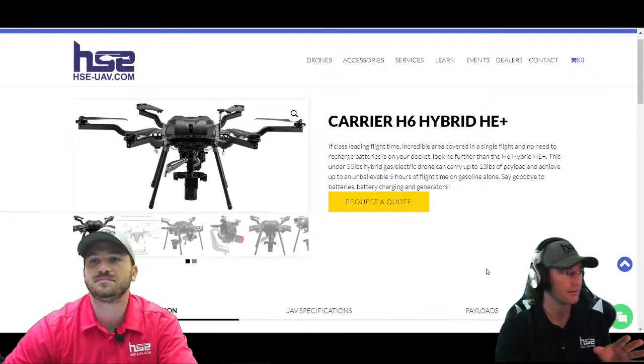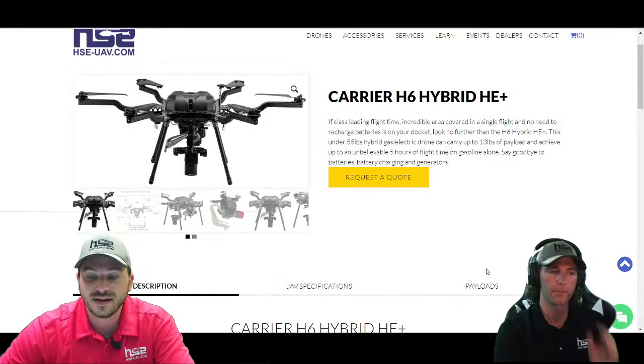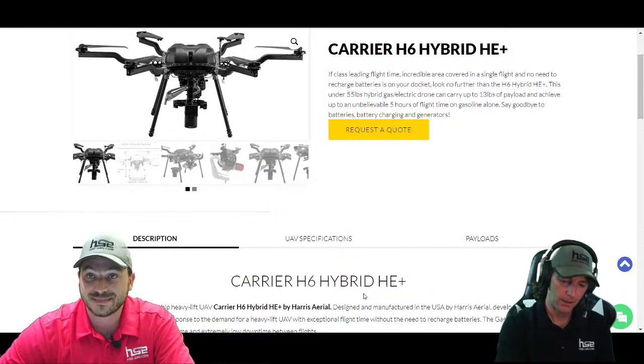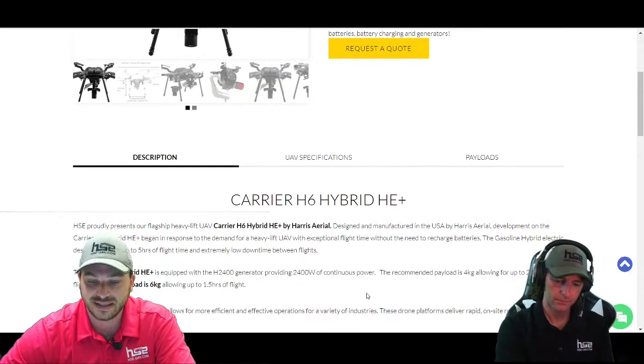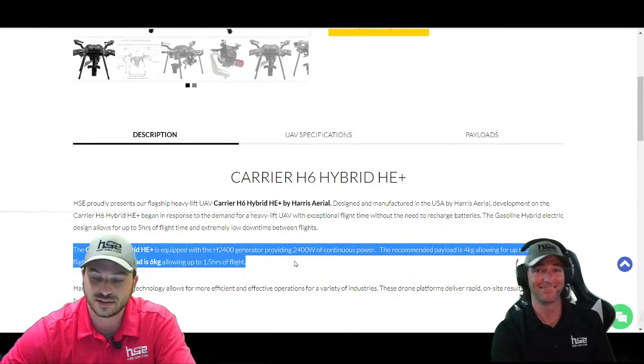Now, of course, the flight time will vary based on the amount of payload that you carry, but that is its maximum flight time, and it's unbelievable. So there's actually a description here that explains a little bit more how this works.